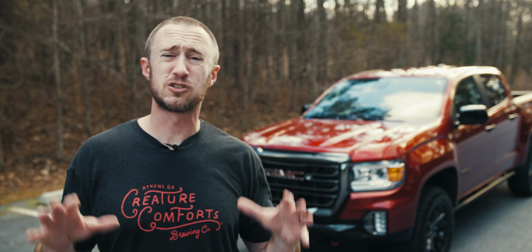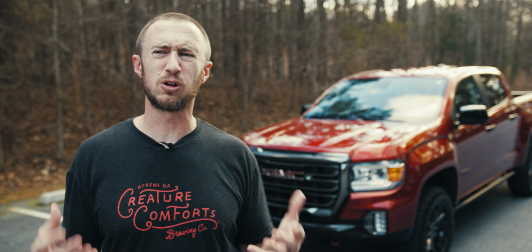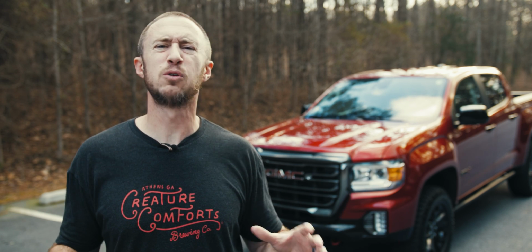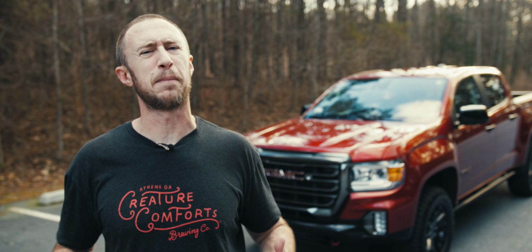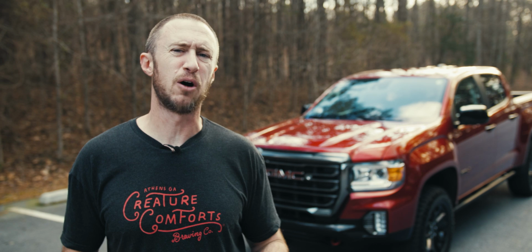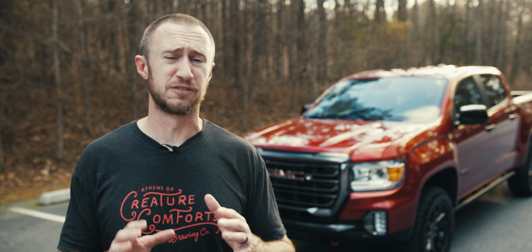As usual, let's start with the styling. When it comes to small pickup trucks, I think they kind of fall into two categories. You have the ones that sort of look like they could make a cameo appearance on Yellowstone, and nobody would really be offended by their presence. And then there are those that look like somebody accidentally stepped on a jumbo marshmallow, or at least the back half of one, and then they looked down and they thought, this could be a pickup truck. The AT4 definitely falls into the former category.